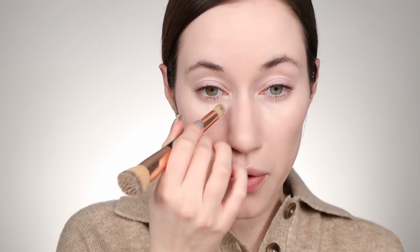I don't necessarily need a ton of coverage for my everyday look, but underneath the eyes I do have some discoloration here, and especially for every day when I'm getting ready in the morning, I want my under eyes to look bright. So this gives me the perfect amount of coverage for that, but it's not overpowering and it doesn't feel heavy on the skin either. So I'm just gonna kind of take that underneath the eyes.